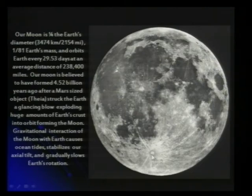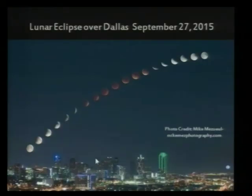This is a crater called Copernicus. I added this one after the fourth blood moon in 2015. Why is it called a blood moon? Because it turns red.